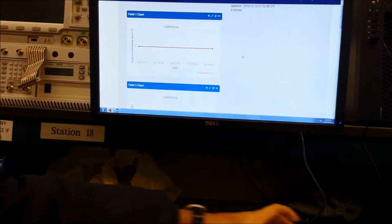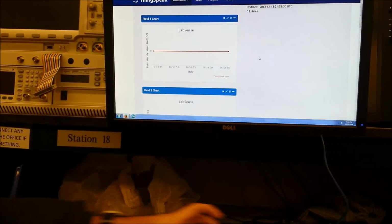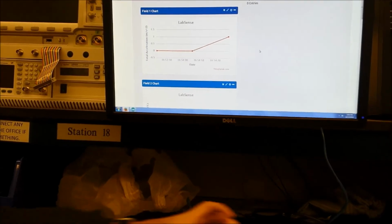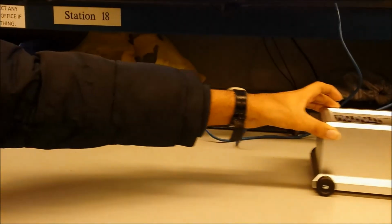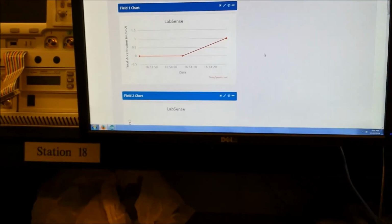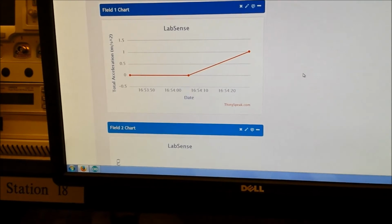Next, we demonstrate the accelerometer readings as the device is rolled back and forth. Due to the acceleration generated from this rolling, values of 1 meter per second squared are recorded and plotted onto ThingSpeak. To accomplish this, our code calculates the total magnitude of the acceleration in the x, y, and z directions. However, in this case, only the acceleration in the x direction will have a value.